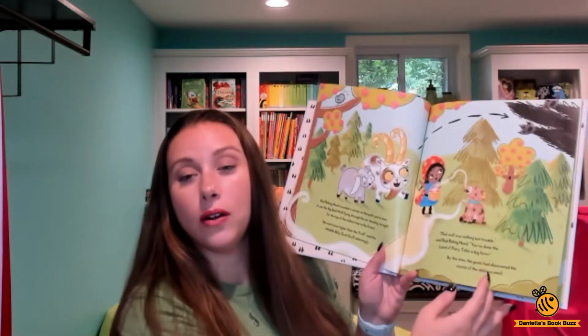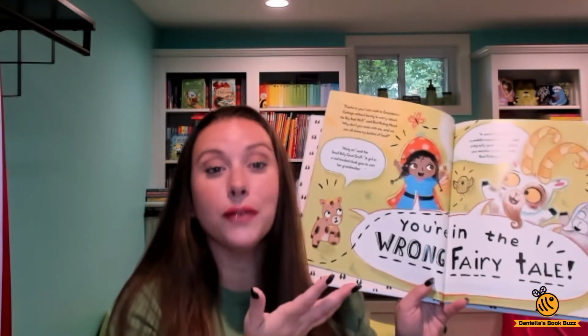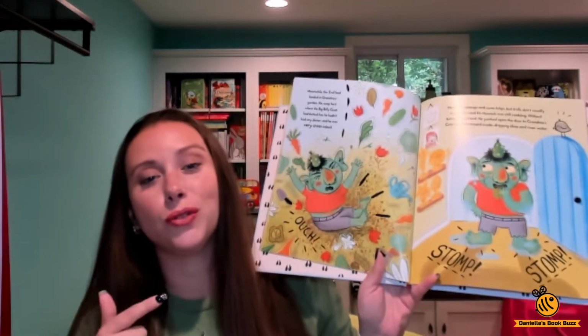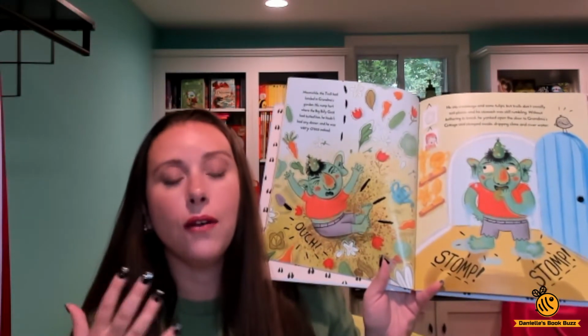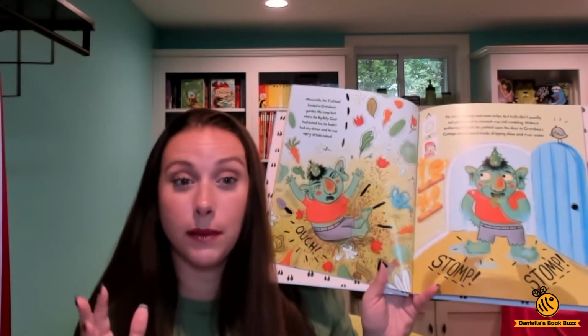So they meet Little Red Riding Hood. They realize that they are in the wrong fairy tale, and they decide, let's share the food. She's headed to grandma's. Let's go to grandma's. In the meantime, the troll lands in grandma's vegetable patch, and he eats her vegetables, but he's not used to eating vegetables, so he wants something more. So he barges into grandma's house, but she saw him out the window eating her vegetables, so she already hid under the bed, so she's safe.